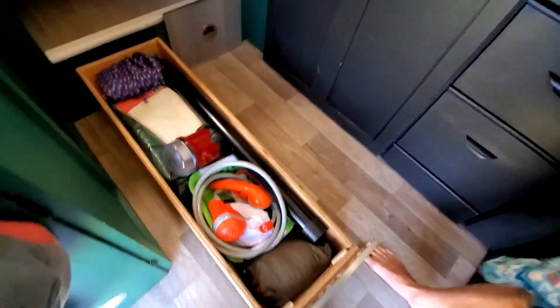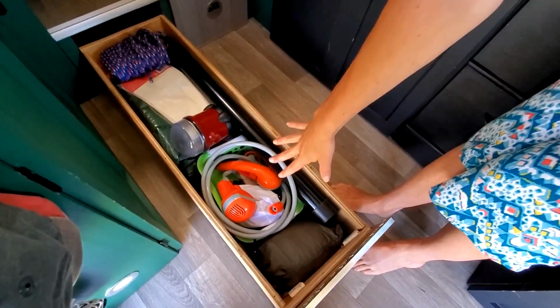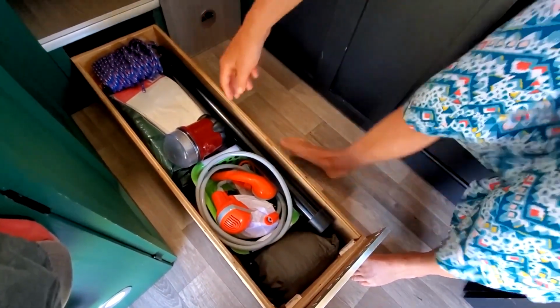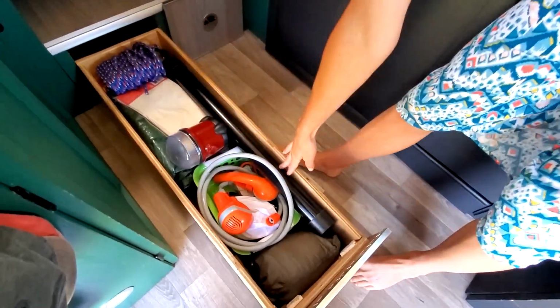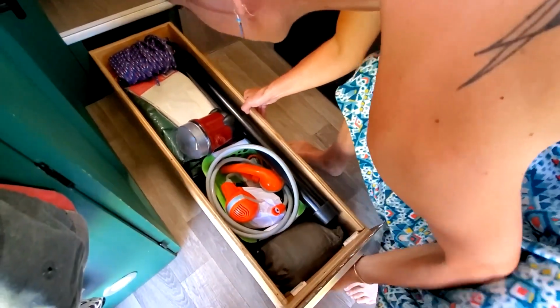So the other drawer has, the front part is a hammock, all essential. The shower, which we'll show you later how it works, but the shower lives here. This is the pole for holding the table up, and then some extra tarps and cords and other necessary camping supplies.